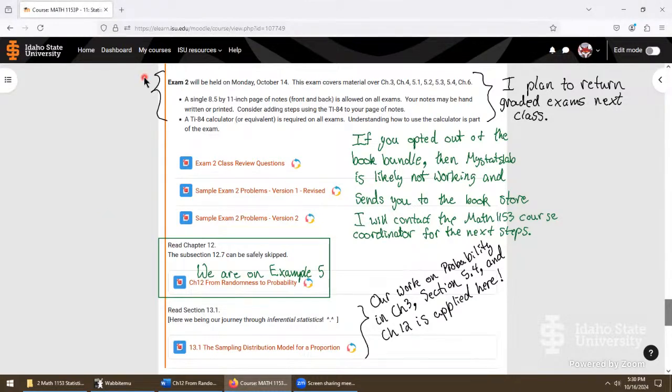As far as exam two goes, I'm not too far in grading them, but Mondays and Wednesdays are my busy days anyway. I should be in a better position to get these graded probably on Thursday morning. So I'm on pretty good target for getting these returned next class. Well, that's our major comment.